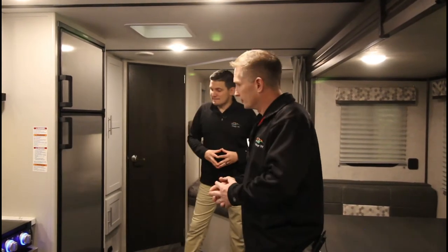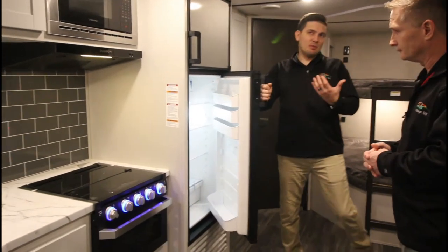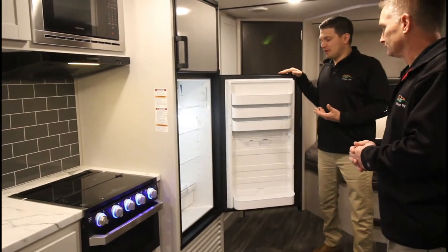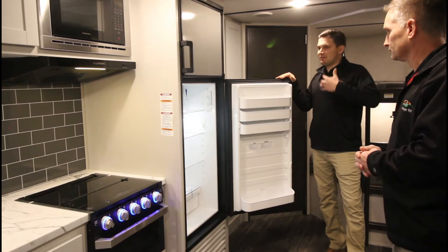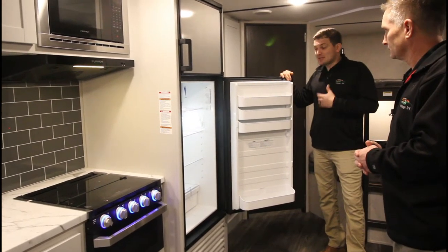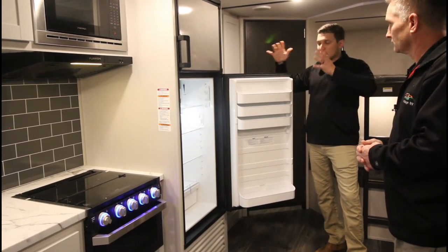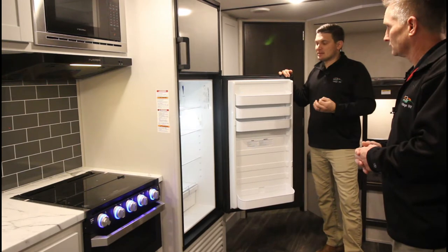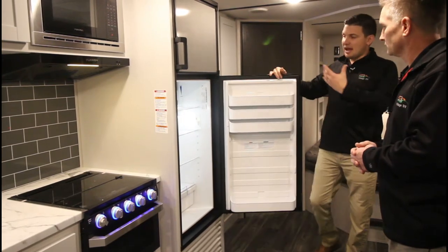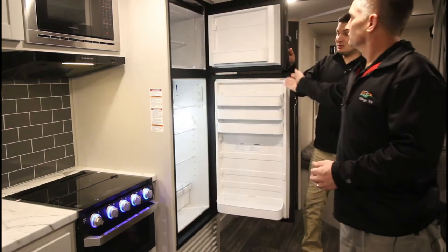Absolutely. The fridge looks like a very large fridge. Yeah, typically, for the most part, you're going to see a 6 cubic foot fridge, and pretty much everything of this size in this model, in some of the other brands out there, this is standard. We didn't upgrade this. This isn't an added cost. This comes right from the factory with an 8 cubic foot refrigerator. This, of course, has the double door.